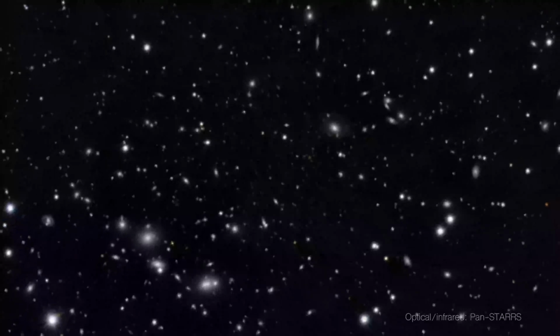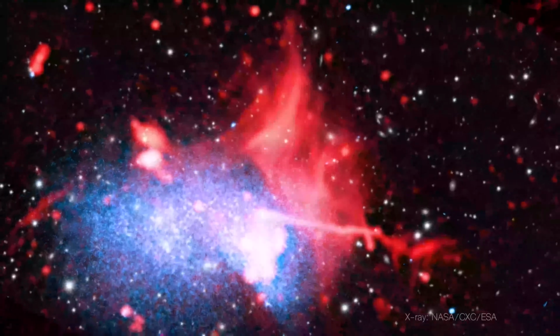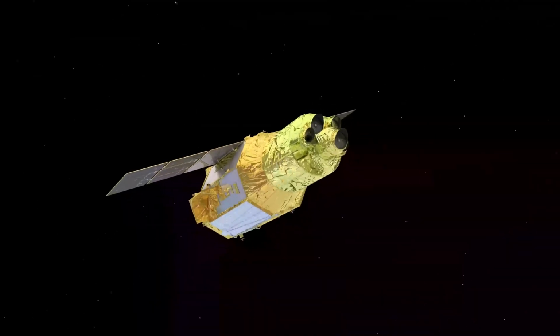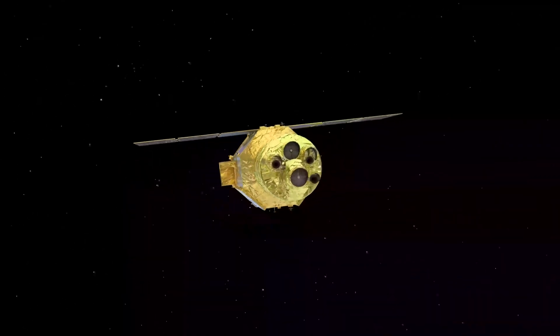Sometimes people also call it the hot universe because, when you have this gas in galaxy clusters or also around galaxies that you can see only in X-rays, this gas is about 10 million to 100 million degrees, which is so hot that this gas does not radiate in optical, does not radiate in infrared, but it only radiates in X-rays. To further understand these hottest regions, we need the next generation X-ray telescope.